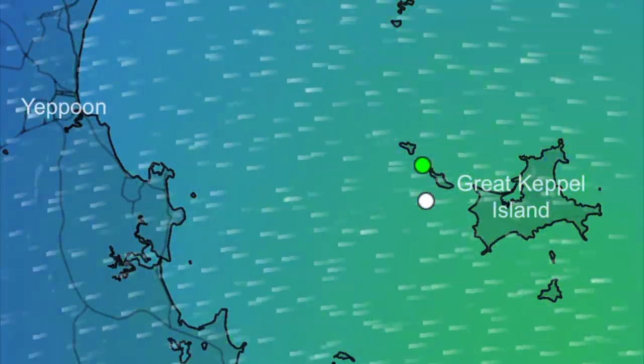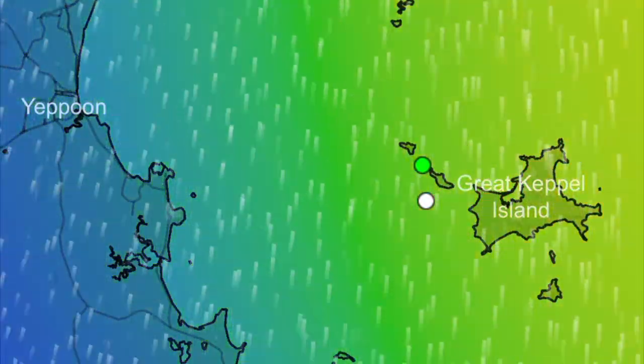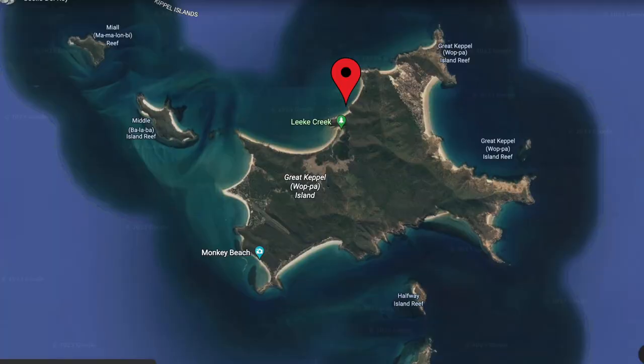Guess what? The wind is shifting again, so the Keppel Shuffle strikes again. This time, we are going to the Svendens Beach.